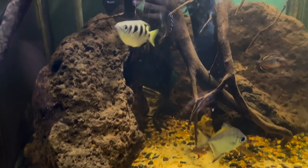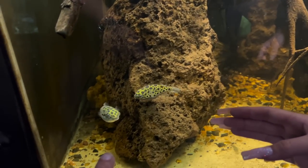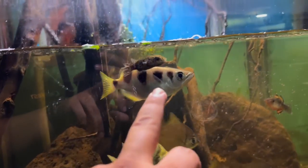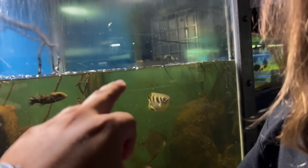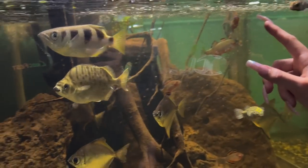Joey Slam. Look at the size of this clouded archer. Look at the puffers. These are pea puffers. Wait, what is that? Another puffer. They're obviously different species. You know, these fish are the cool ones, right? They spit water to get bugs. Cool. And then they pretty much do that to get on top of the water. I had no idea.